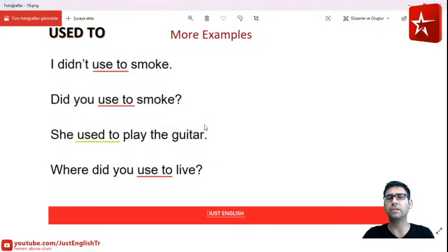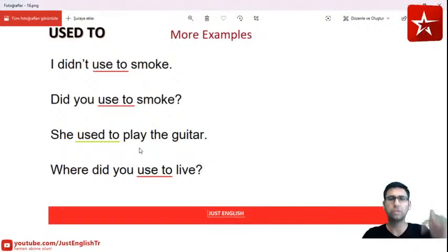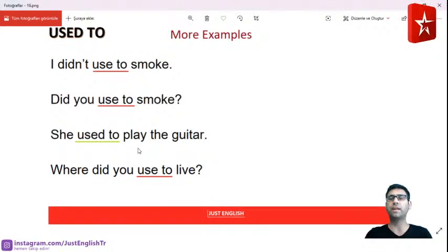And this one, let's check this one. She used to play the guitar. So same question for the third one. Okay? The question is this. She used to play the guitar. That's a positive statement. My question is, is she playing the guitar now? Or let's make it present simple, that would be more accurate. Does she play the guitar today? Nowadays. Does she play the guitar?